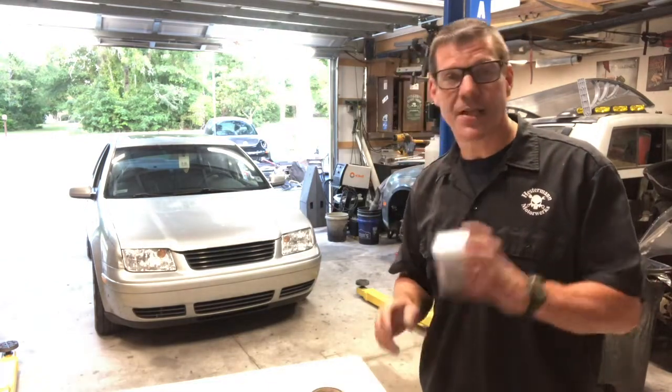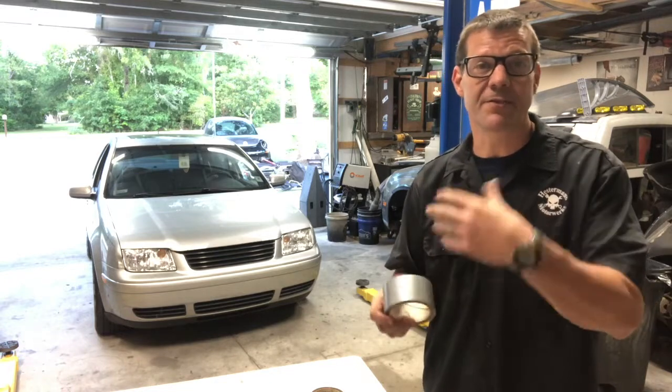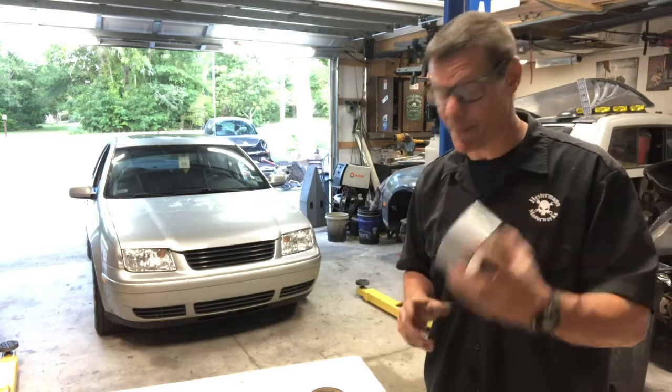I haven't had much success with the duct tape. It tends to get hot and then start peeling off, and then it's blowing around in there and it blocks stuff and gums everything up. So I really caution you against using standard duct tape.